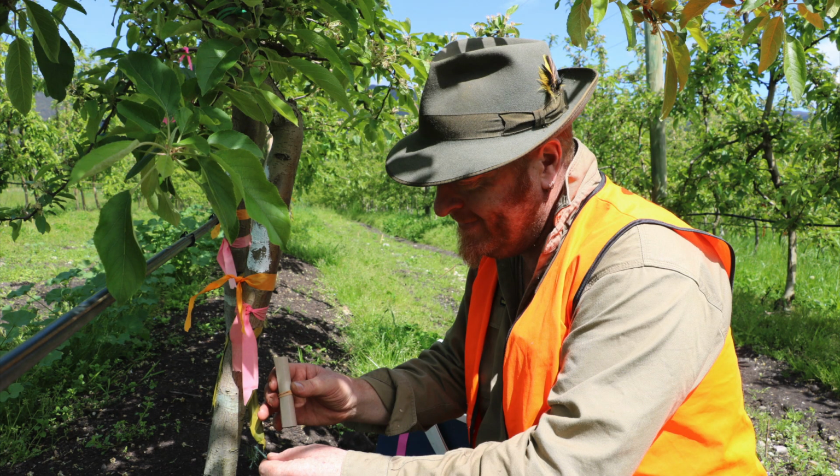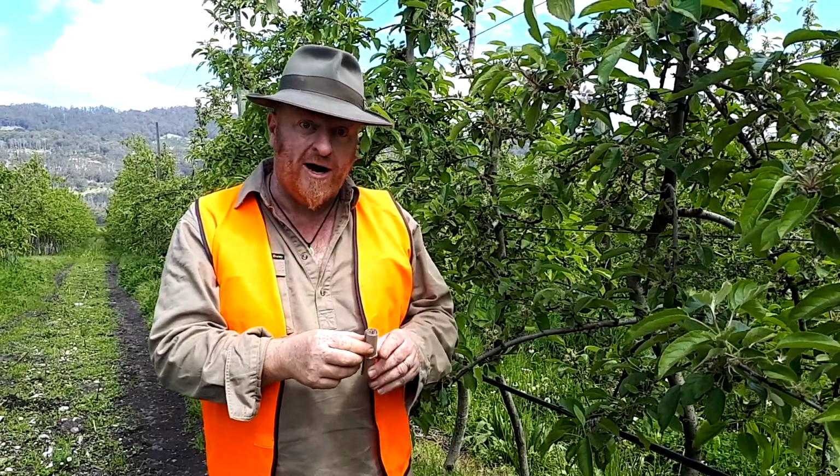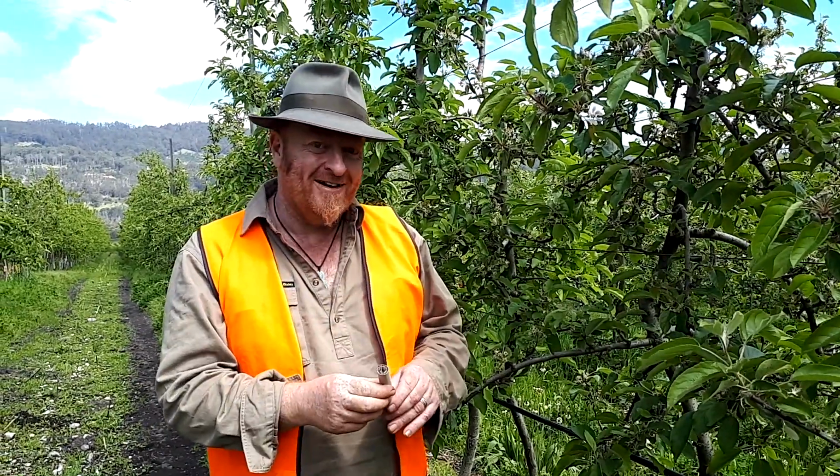So if we have really good, strong earwig numbers in early spring, summer, it's generally a really good indicator of what's going to happen with woolly aphid numbers during harvest. So they normally just sit on the tree trunk about a foot, 30 centimetres from the ground, and they just sit there and you just pull them open and then just count the earwigs as they pour out, hopefully pour out when you're checking them.